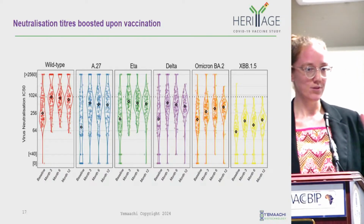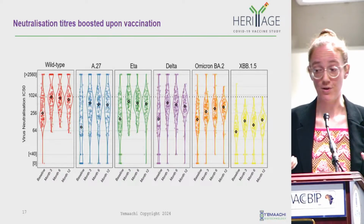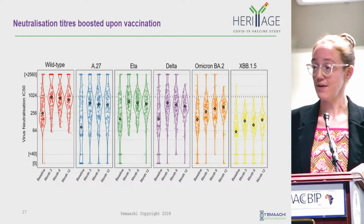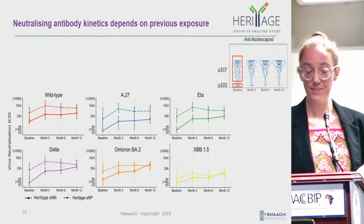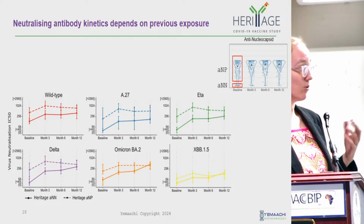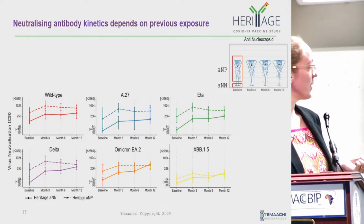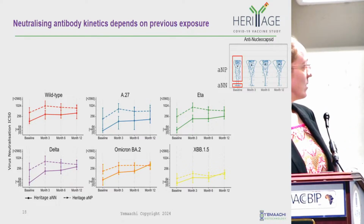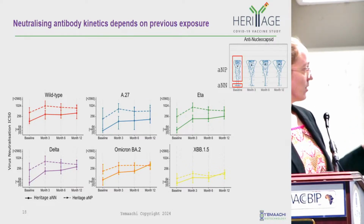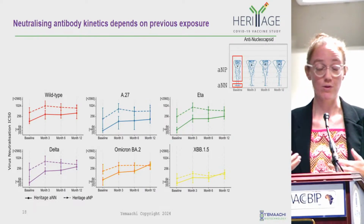And then we wanted to go a bit more into this, see how natural exposure also affects this. So we divided the population into those who were anti-nucleocapsid negative, so previously not exposed, SARS-CoV-2 naive, and those who were previously exposed. And then we just look at the median antibody titers for different subsets. So the solid line are those who were SARS-CoV-2 naive, and you can see they start off with much lower titers than those who had previous exposure.